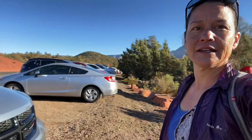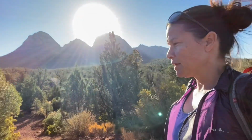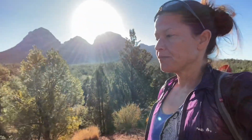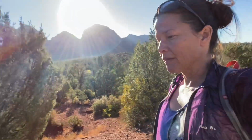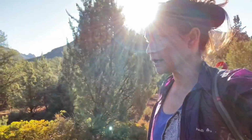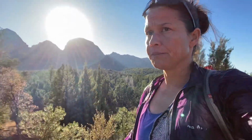It's already super crowded in this parking lot. I think maybe people are on to the fact that this is a better way to get to Devil's Bridge. And I think at the Devil's Bridge parking area, you also have to pay, and in this area, you don't. At any rate, we are gonna check it out. Should be around 4 miles round trip. We'll check it out.